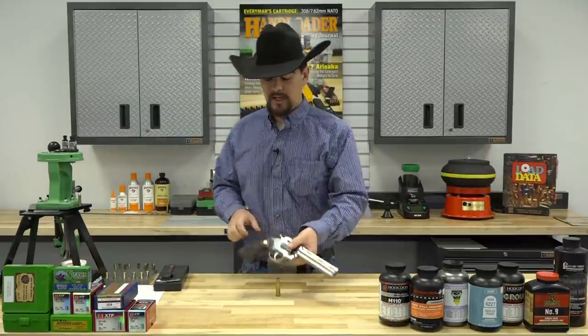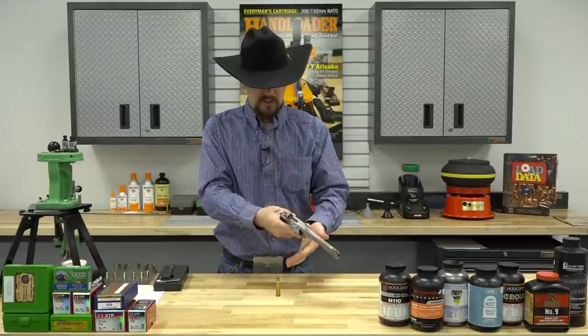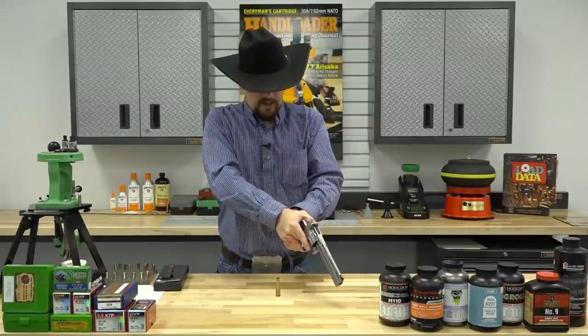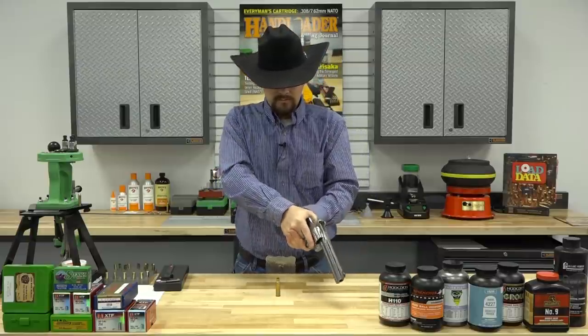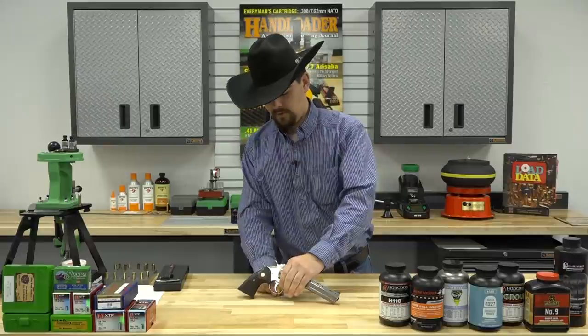Also, the feel in my hand is very good. It fits my hands pretty good. The grips can be a little bit big towards the bottom here, but not bad, not bad at all. And of course, with stout recoil, it can be a little bit difficult to control, but nothing too bad.